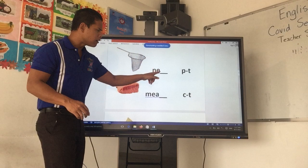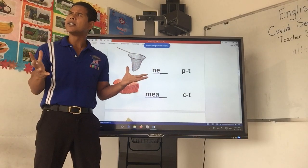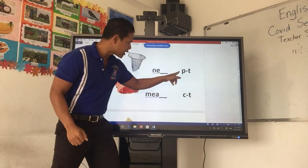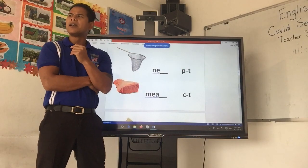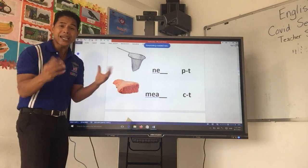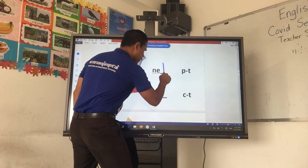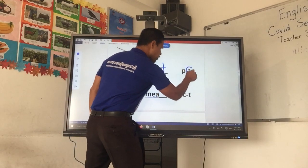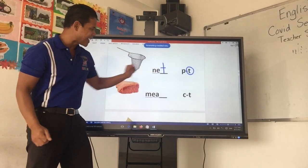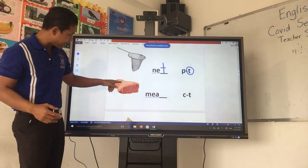N-E. What is the ending letter? Net. Which letter makes a t sound? Is it letter P or letter T? Net. Yes, it is the letter T. The letter T makes a t sound. So we write T on here and we circle T. So, N-E-T. Net. Excellent job.